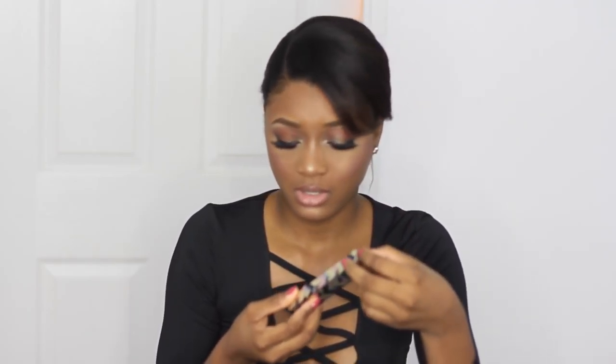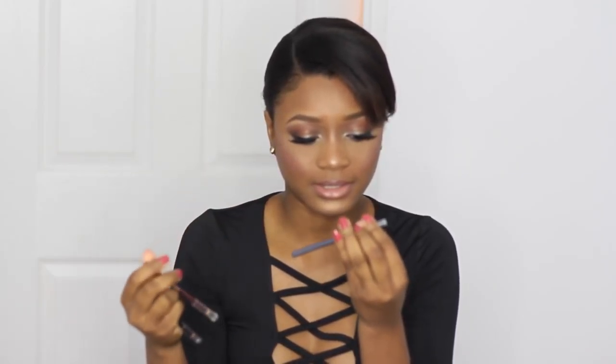Okay, I also got the High Performance Naturals eyeliner. Basically, it comes like this, and it's 3 eyeliners. I decided to get this because I really wanted a blue eyeliner, and they have a blue one in there. And this was like $5 for all 3, and I know that they're gonna be good quality because Tarte has nice eyeliners, so I was like, why not get all 3 of them. And this is Midnight Plum, this is Copper, and this is Slate.